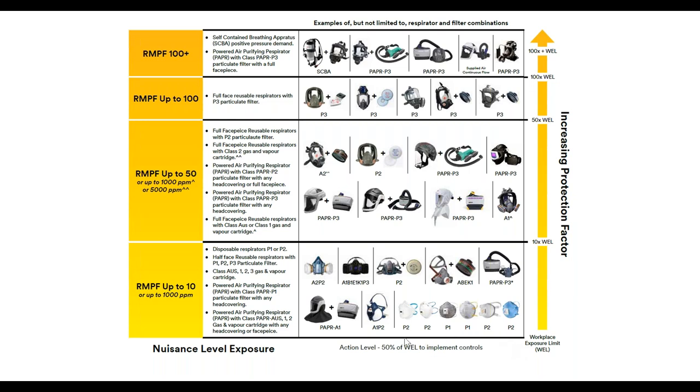So this black line down the bottom here is the workplace exposure limit, whatever the contaminant. And just say we're working in an environment that is three times over the exposure standard. So if we had a line going through there, any of the respirators in this box here that has an RMPF of 10 would be suitable to use in that environment.